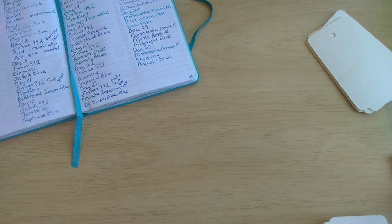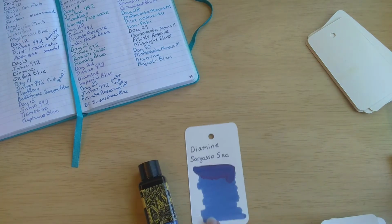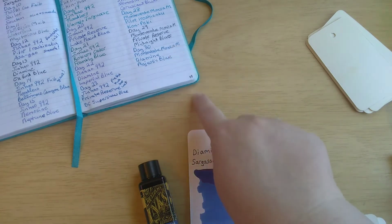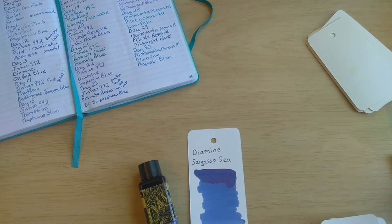All right. Next we have Diamine Sargasso C. And this is a really vibrant blue with lots of red sheen. And unfortunately, in this inexpensive journal, it just bled right through. It was a disaster that day.